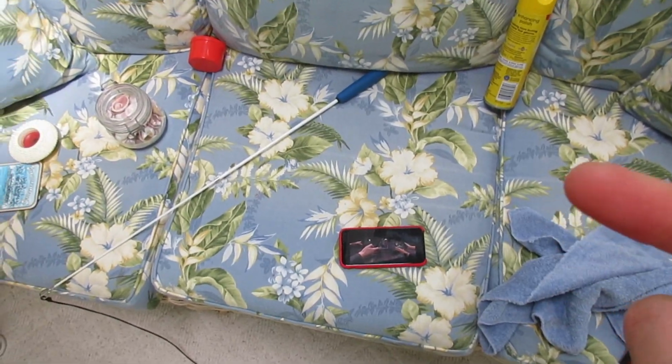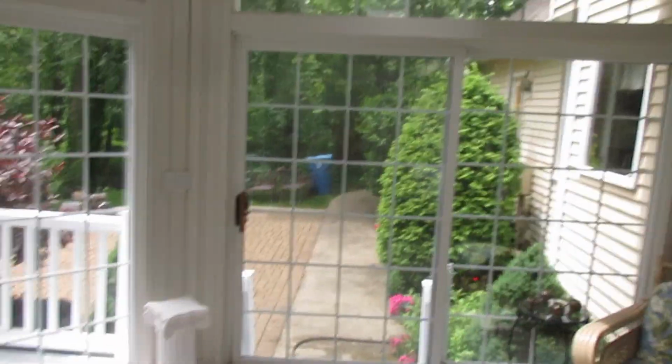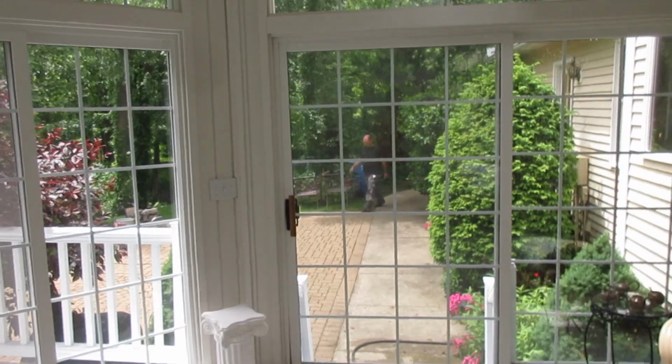A lot of things are going on so far. The house is being power washed right now. He's taking a break because we're out of water. There he is. He's been washing the windows in the front.